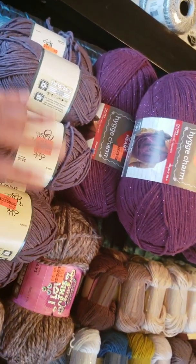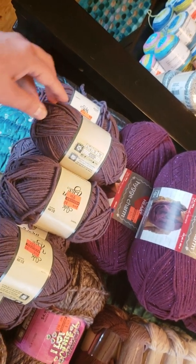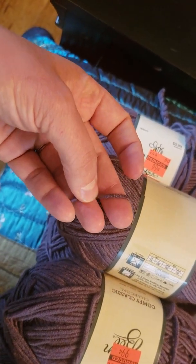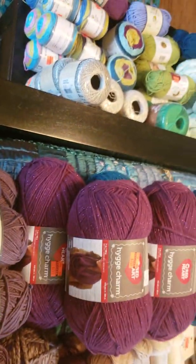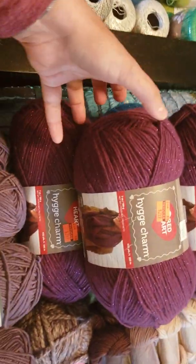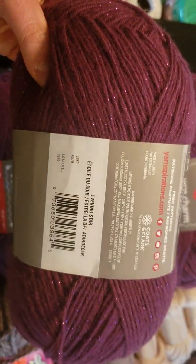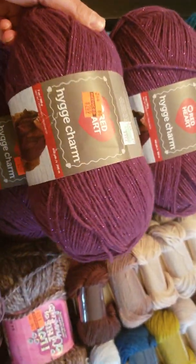Anyway, it's very soft. It feels sort of like cotton cakes, and it's got a similar type of spin to it. Well, that or kind of like wool spun, only thinner. And then this Huga Charm, which is totally not this bright purple color. It's a very deep plummy color. What's it actually called? Evening Star, which tells you nothing, but it's not this bright purple. It's a deep, deep plummy color.